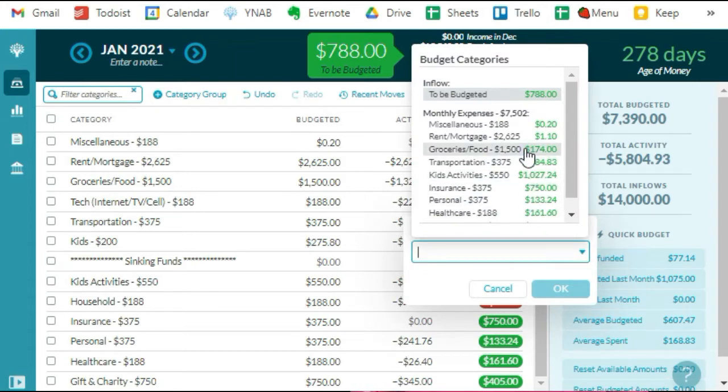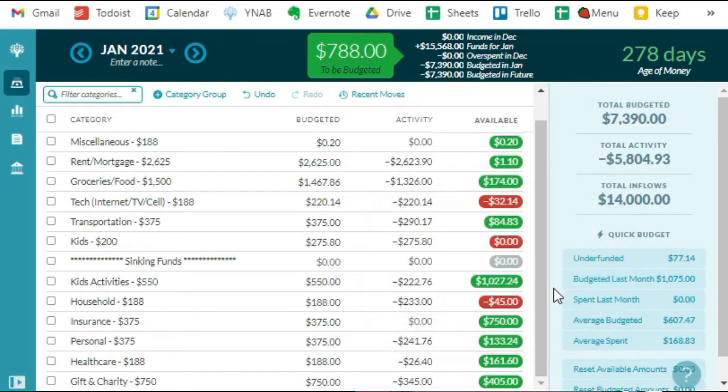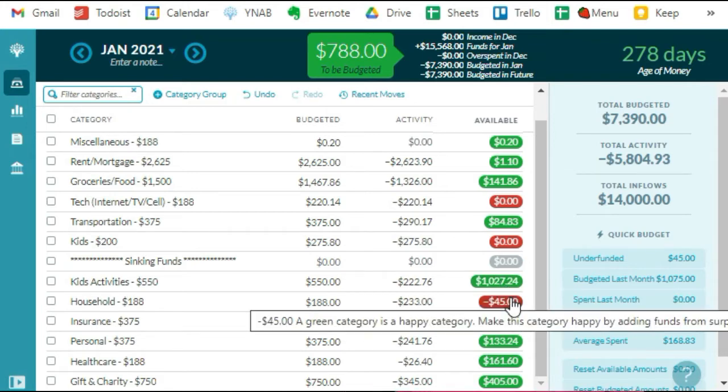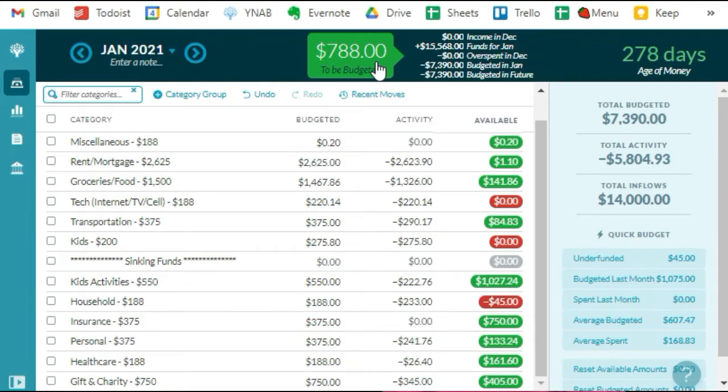For example, if I take money from insurance, it would be bad if right away I got an invoice for car insurance that exceeds my funds available. So to review, first I take from my miscellaneous budget, then I'll take from a non-sinking fund. If neither of those works, then I look for a sinking fund that has a surplus of money. Right now, that would be kids' activities since we were in COVID lockdown and my kids are not doing their normal activities. But if none of these options work, only then will I take from to be budgeted. But that's my last resort.